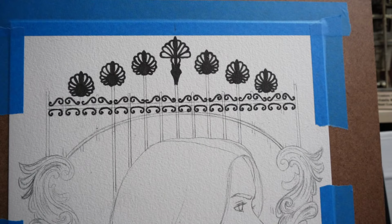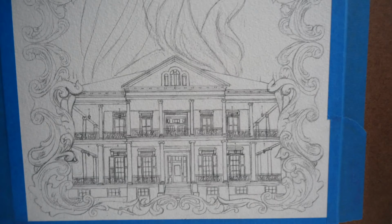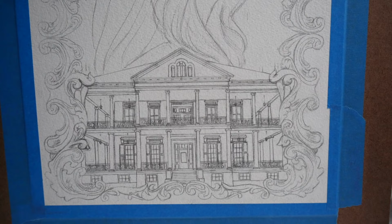And yeah, you can see I haven't even redrawn all of the different fence spokes or whatever in the background. I of course have spent most of my time redrawing the house, which even then is not all of the detail, but I'm at the point that I think I'm going to start inking that as well, as the filigree around the outside, just so that there's some more definition so that I can actually tell what on earth is going on in these certain sections before I continue to draw more.